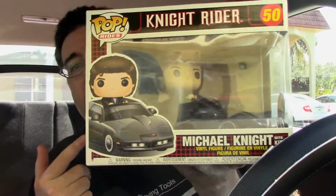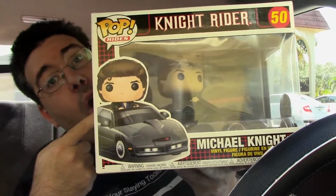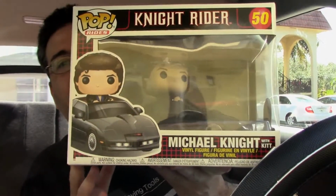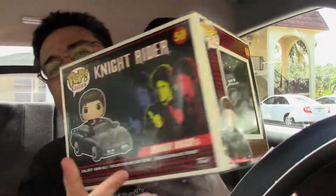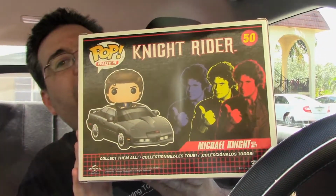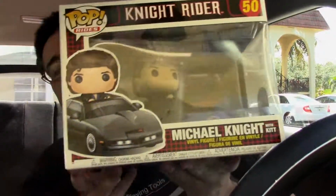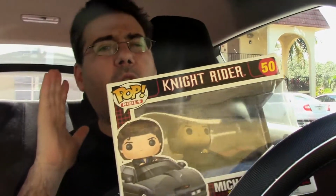So let's actually break down what I picked up on this toy hunt. It was a pretty good toy hunt, all things considered. First thing I did was went to FYE to grab this bad boy right here. Bam! Thumbnail. Woohoo! We got, of course, Knight Rider Pop Ride number 50 with Michael Knight and Kit. This is going to be a full review, full breakdown of this item, most likely next Sunday. I don't want to talk a whole lot about it.